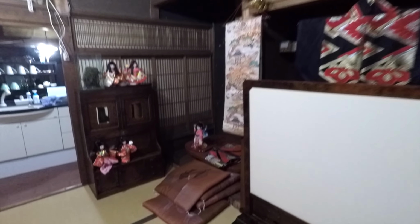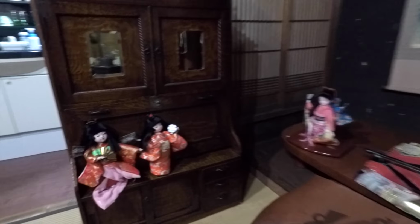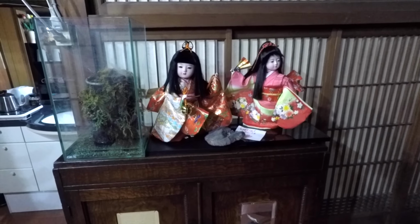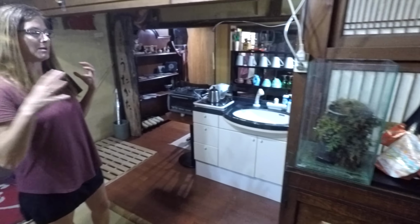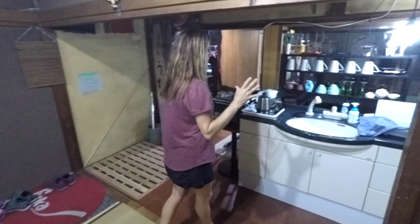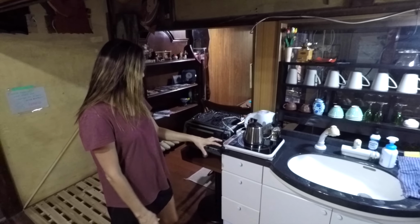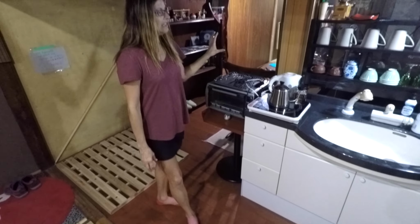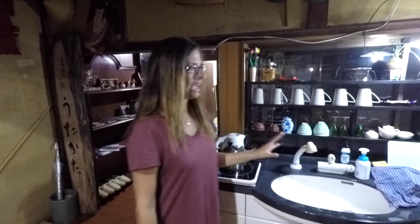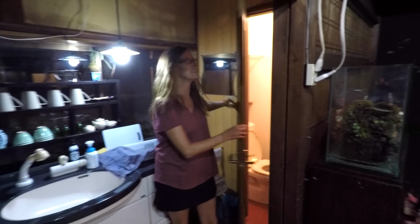So there's the low table that we talked about before, the mats that you can sit on here, and that's the living space. As you can see, it's a little bit bigger than what we've stayed in before, but it's just got lots of different little pockets of space. So this is sort of a kitchen area. She just has a hot plate here and a toaster oven, and some coffee cups and things with a sink. And then there's a toilet over here. It's a traditional sort of Western toilet, so nothing special or fancy to see there.